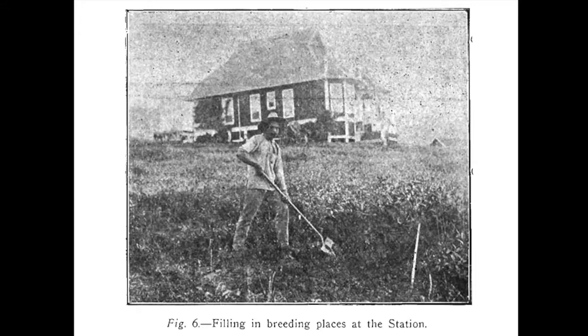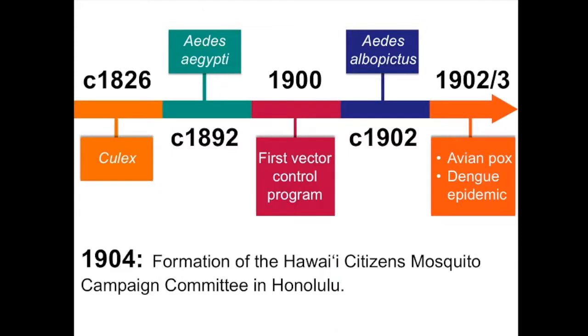And so very early on, people were interested in controlling mosquitoes in Hawaii. If you go back and look through these older documents, it's really interesting to start to put a timeline together for the introductions of mosquitoes in Hawaii, then the introductions of the diseases that the mosquitoes vector, and also a timeline of control efforts. So I've got on this slide a breakdown of the early years.